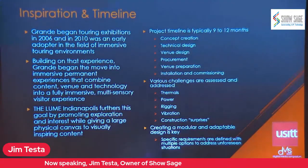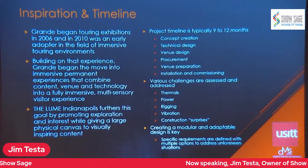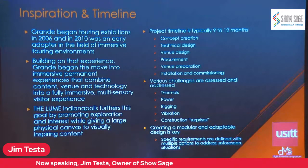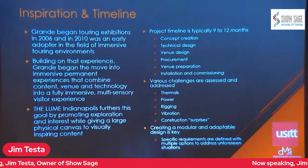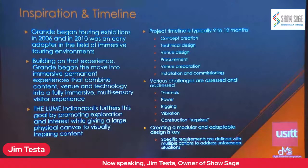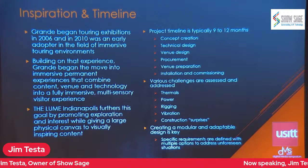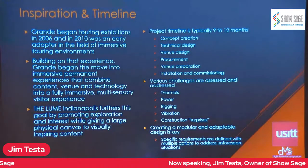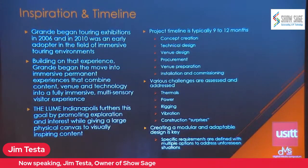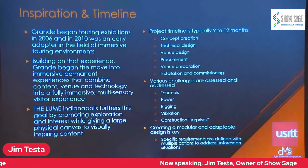So how did this project come together over time? Well, first of all, let's step back and look at Grande's history with this. Grande started doing touring exhibitions in 2006. In 2010, they started the transition into immersive touring exhibitions. They then took that experience and started creating permanent immersive experiences. All of that culminated into what has become the LUME concept, with LUME Indianapolis being the first standing up of that here in the U.S.